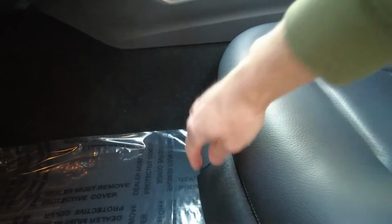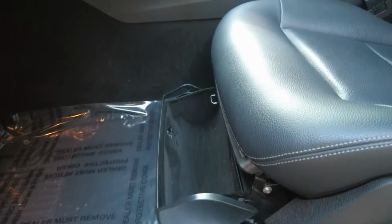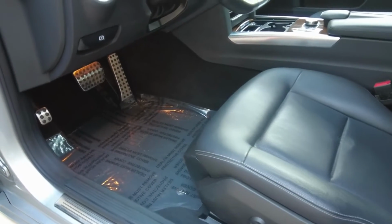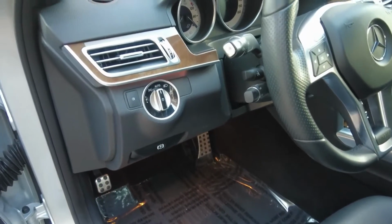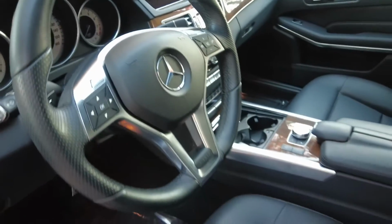A feature I love is this storage cubby on the front side of the seat. So you can keep valuables in there. A lot of times they'll have that kind of storage cubby or features like that in the European version of the vehicle, and then they come to the US and they're not optioned with them. But I like to see that still on here. There is one on the passenger side as well.